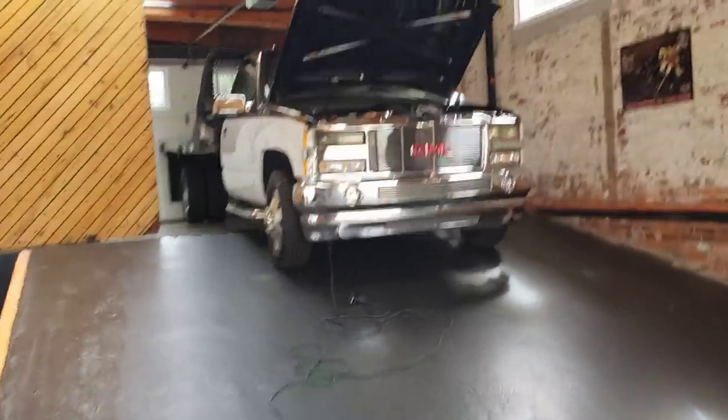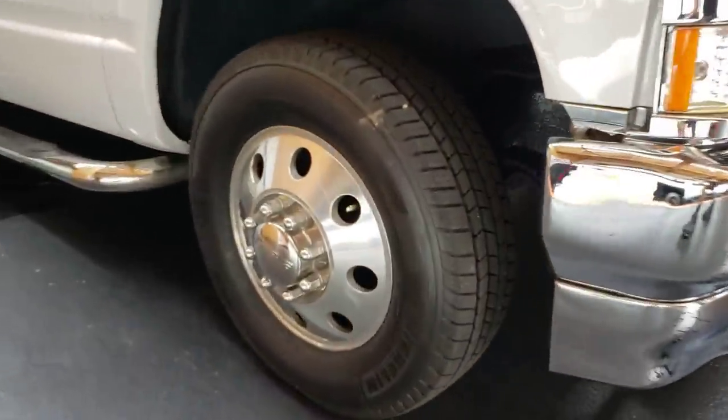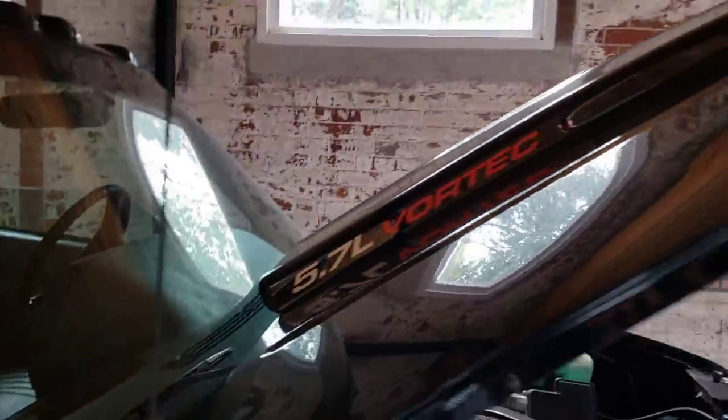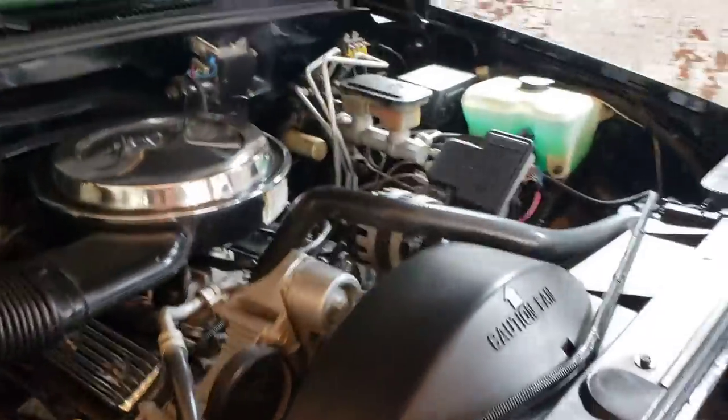3500, 1 ton, 5.7 liter, aluminum rims, brand new Michelins, hand-built flatbed. Body's in absolutely mint shape, not a speck of rust anywhere on this truck. 5.7 liter Vortec. More details to come on this one later. Got the battery charger hooked up to it. The motor's mint on this.